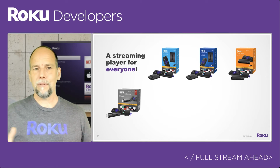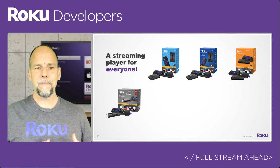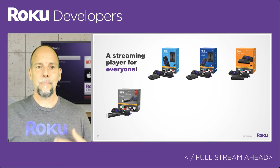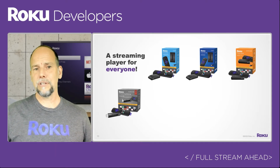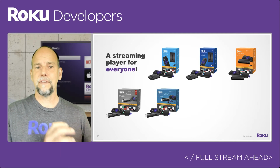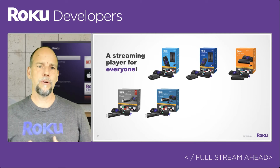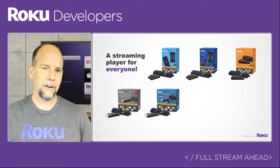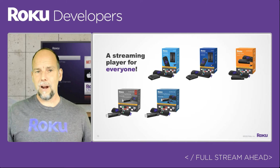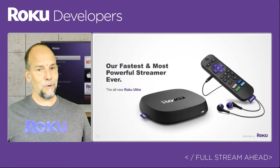It's incredibly popular because it's portable, it's small, it's got a voice remote with TV power and volume, and we'll also have a version of that available as an exclusive at Best Buy that includes our private listening remote with headphones, and that's $59.99. And then if you're a Walmart shopper, you'll continue to see Roku Ultra LT on the shelf for $79. But we've got a brand new product this fall that I'm really excited to talk about, which is the new Roku Ultra.